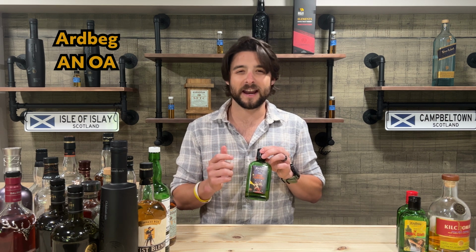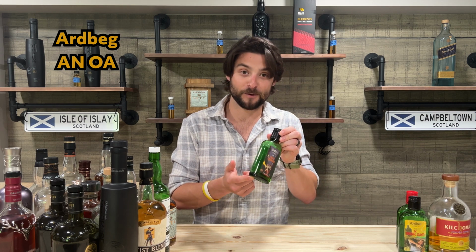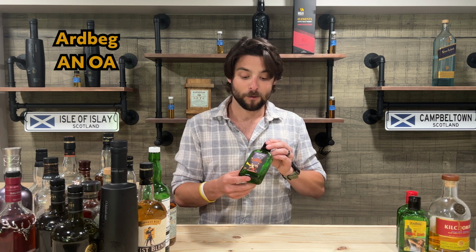Ardbeg An Oa, sherry. Very good. This is like a vatting of sherry, ex-virgin and ex-American oak. Really, really good. This one's actually almost empty, so I got to save some for the review because I have not reviewed An Oa yet. So we'll get to that at some point.